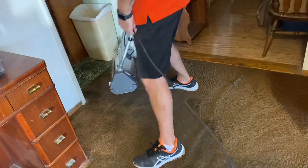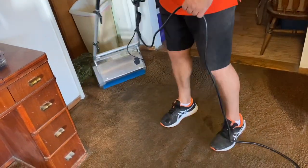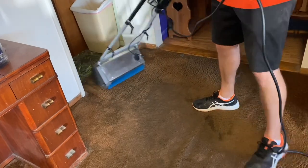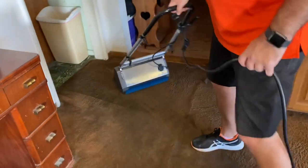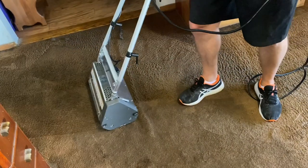These carpets, I say they haven't been cleaned in years. They haven't been professionally cleaned in years. The customer has one of their own home machines that they've used, and their results are inconsistent. As far as deep cleaning, it's not going to get this stuff out of the carpet, what you're seeing here. It's not going to bring all that stuff up out of the carpet.